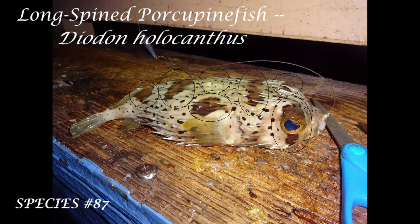So the pattern is actually 2-1-2-1-1. And every one of these long-spined porcupinefish actually does have this pattern, okay? So if you catch one and it is a pale fish and it has this pattern with a small black dot, like polka dot style, that's the fish, alright?